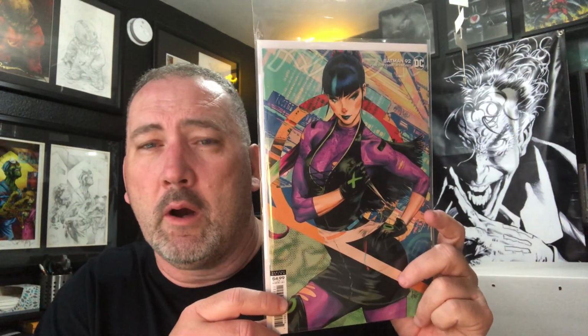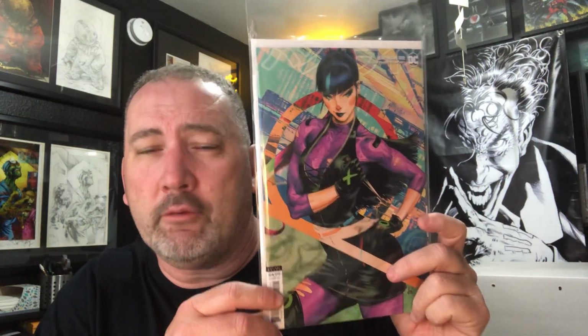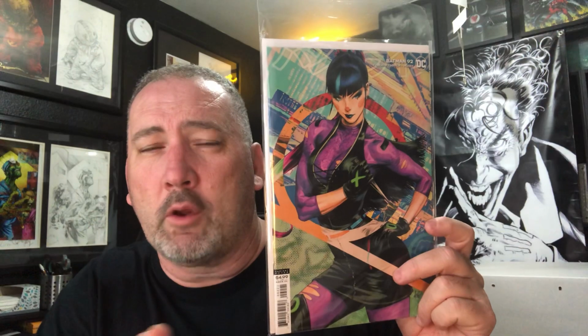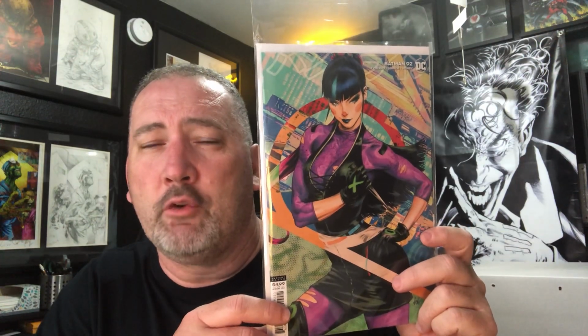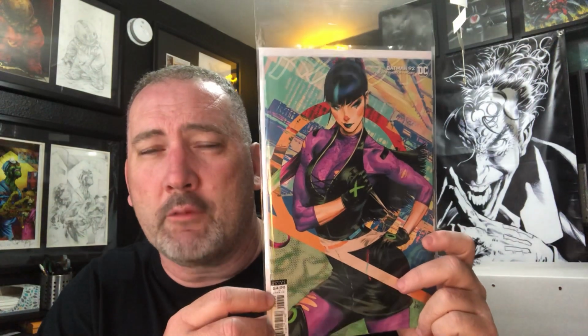I did read this story as well. It was actually a pretty good story where Harley and her kind of have a first face-to-face. So I'm interested to see what goes on in the next couple of issues of this. But I don't know what the value of this book is going to be because every shop had a ton of these books, but still they were selling really, really well.